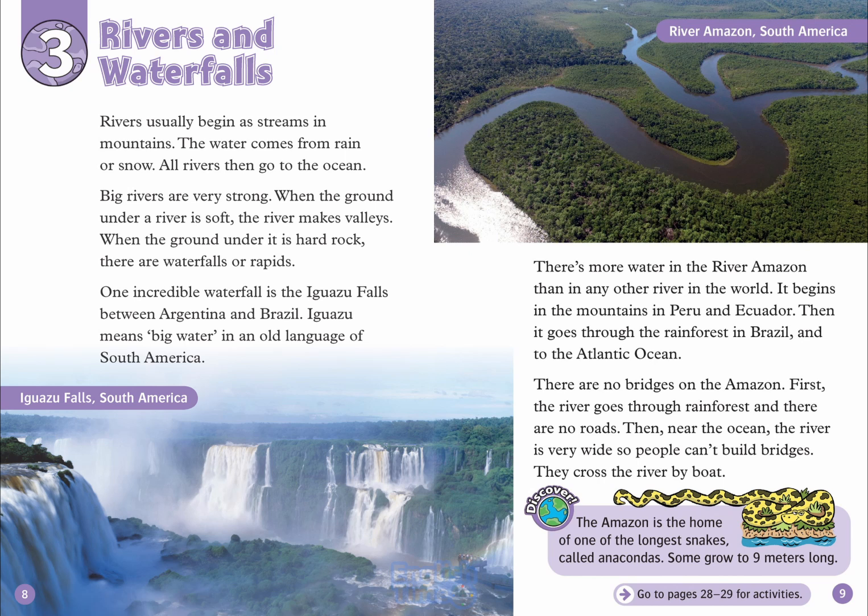One incredible waterfall is the Iguazu Falls between Argentina and Brazil. Iguazu means big water in an old language of South America. There's more water in the river Amazon than in any other river in the world. It begins in the mountains in Peru and Ecuador. Then it goes through the rainforest in Brazil and to the Atlantic Ocean.